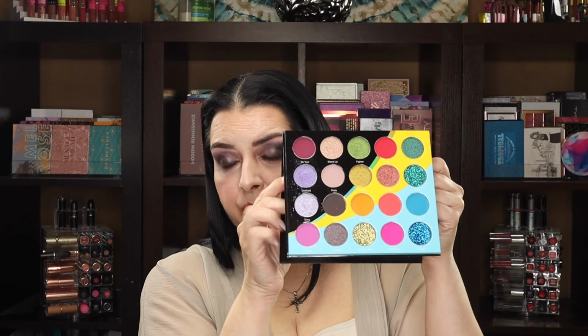And then it has a multi-chrome up here, which was just shocking to me. I didn't even know that when I bought this. But I am not a fan of the pressed glitters, and that's taking up 3 pans that could be filled with more beautiful eyeshadow. So that is the only reason this falls at number 3. Otherwise, I loved it. I would definitely recommend this one. I plan on picking up the Wahala 2 eventually as well.